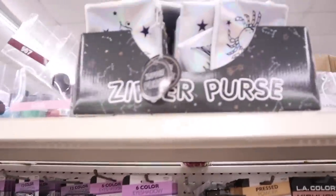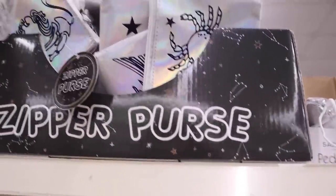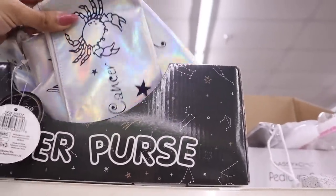So I finally found something new over here. They have these zipper purses. They're super tiny and they're actually your zodiac sign. So how fun are these?